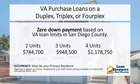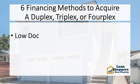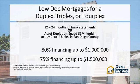Option number 5, if you do not qualify using tax returns or your self-employment, we have a low documentation method that's available which requires only 12 to 24 months of bank statements, but no tax returns. With this method, you'll need a minimum 20% down payment up to $1 million as an owner-occupant. If you're buying it as an investment property, you can expect to put down at least 25 to 30%.